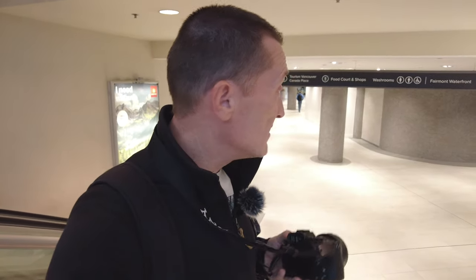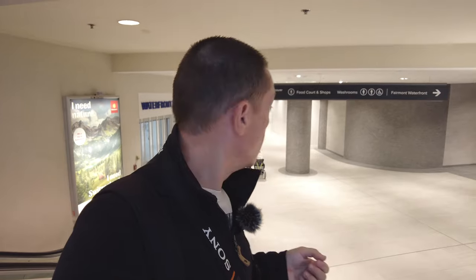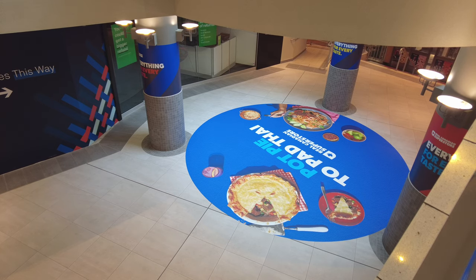Now we're going to be taking this shot with the 35mm. I brought a 35mm along with us today. You know by now it's one of my favorite lenses at the moment, and I'm really getting to grips with it and enjoying it. So I'm gonna get in position, set up for this shot, and we'll see how it works out.